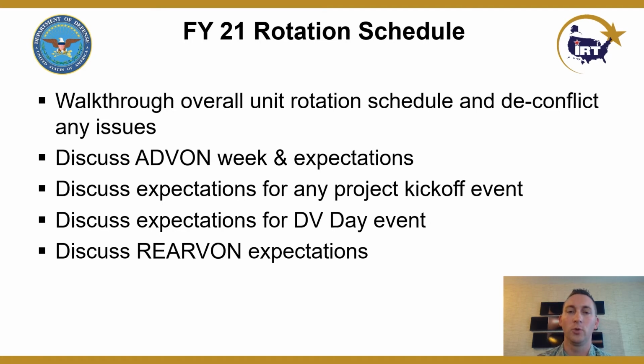Pre-rotation schedule. You want to walk through your overall unit rotation schedule and deconflict any issues. This is very important because each unit is going to want to try to dictate when they show up to your project. We're going to discuss any advon week and the expectations. If you need to set up tents or if you'll be staying in a local berthing. Discuss the expectations for the project kickoff event if you choose to have a kickoff event. Very important is to discuss your expectations for the DV day. Your DV day is going to be very important and it comes up on you fast. So you need to keep on top of it and be prepared.